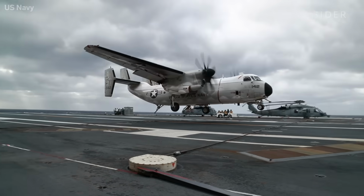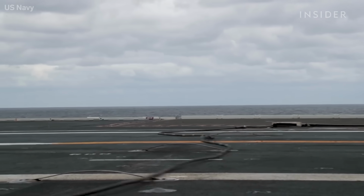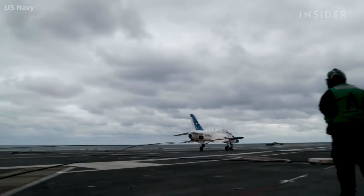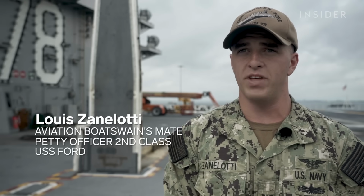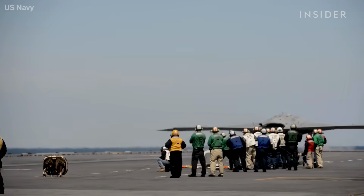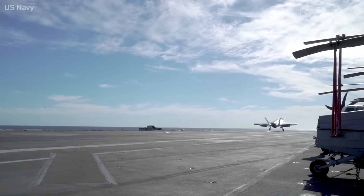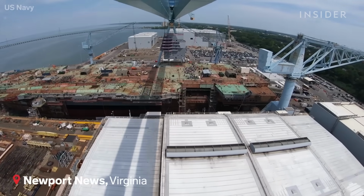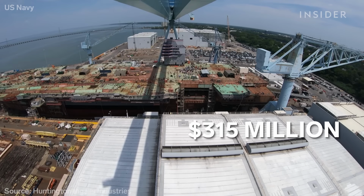The Ford's computerized systems allow both lighter and heavier planes to take off and land, something that limited older carriers. The Ford's combination of new technologies means that a wider variety of aircraft can land on it. It's smoother arrestments for aircraft. That is our goal here on board for future of naval aviation, flying drones and F-35s. Oddly enough, the new launch system can't handle the newest fighter plane, so the Ford will need a retrofit to handle the F-35 stealth fighter. The next Ford-class carrier is under construction in the shipyard, but it's already being modified for the F-35 at an added cost of $315 million.